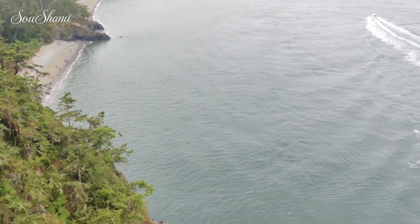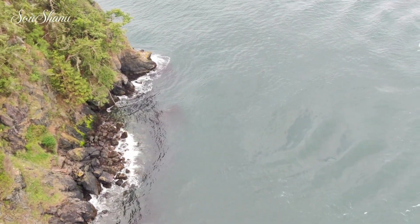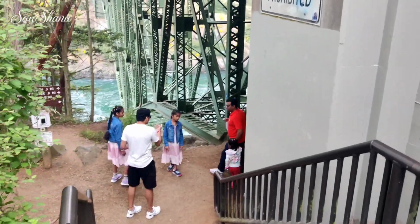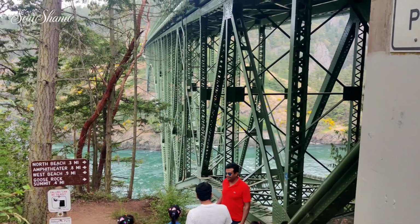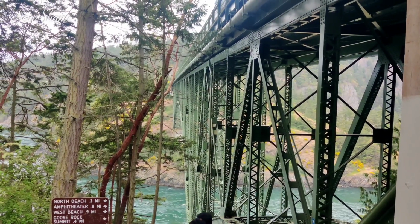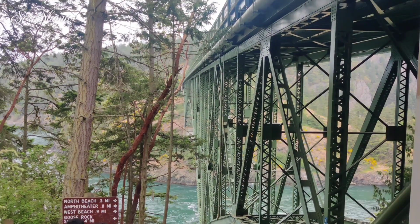We're going to go all the way down to the beach point that you can see there. We're going all the way along the trail in Deception State Park. While going down to the beach, you can get a clear view of the bridge from below. Woo, it looks so huge and big. This park is located on 2 islands.